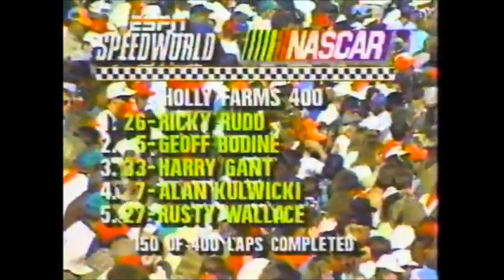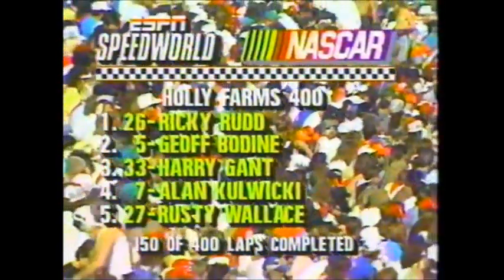Ricky Rudd leads here at North Wilkesboro Speedway as we are just past the 150 lap mark in the Holly Farms 400. Rudd the leader, a capacity crowd on hand to watch it. Battle for the lead back at Wilkesboro Speedway. I'm Jerry Punch along with Ned Jarrett and Gary Nelson, Benny Parsons and Dick Berggren. And Ricky Rudd has been holding the lead at 155 laps.